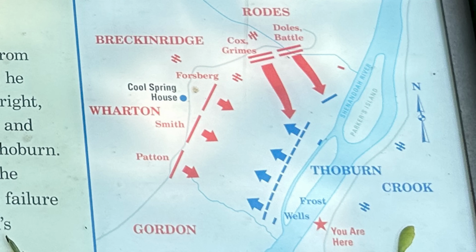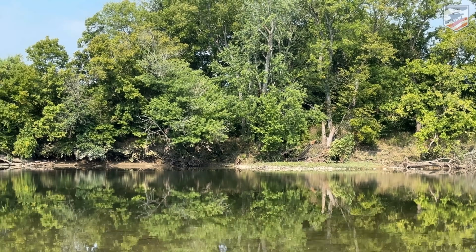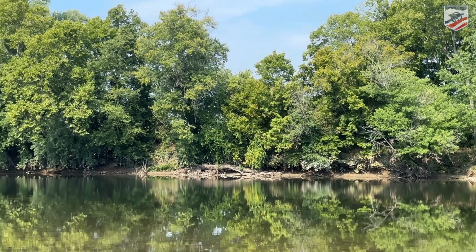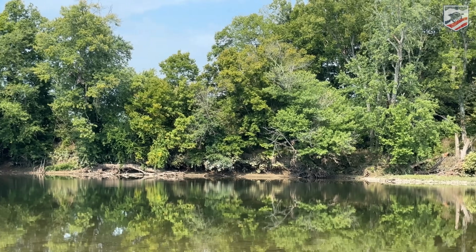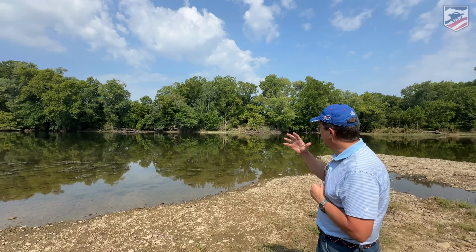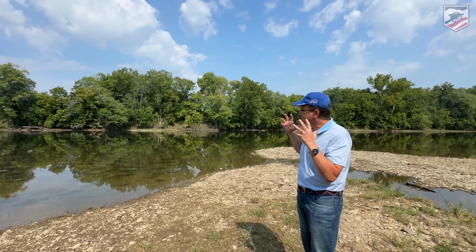They're going to cross, and Thoburn thought that this would be an uncontested crossing, but in fact there were about 100 Confederate soldiers on the opposite shore, commanded by Major Jesse Richardson from 2 different Virginia regiments. They contested that crossing, but it really was no match for the lead brigade in Thoburn's command, commanded by Colonel George Wells.